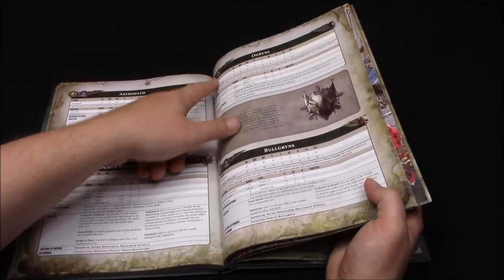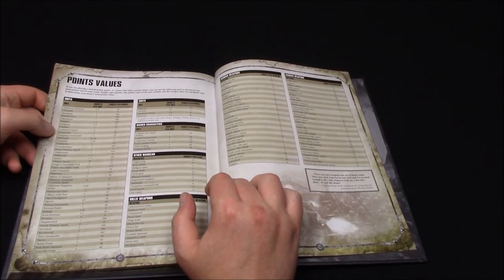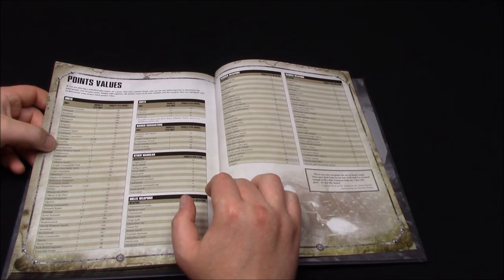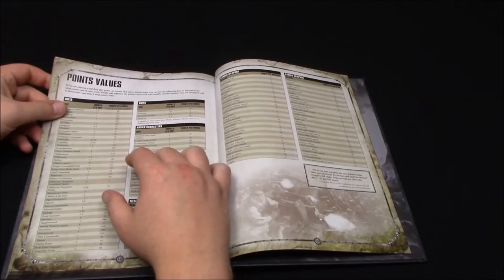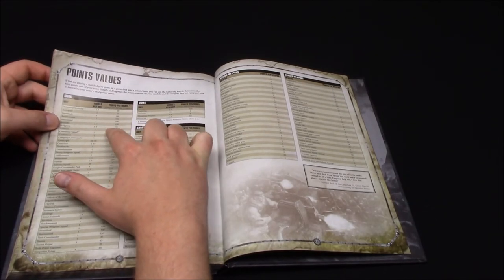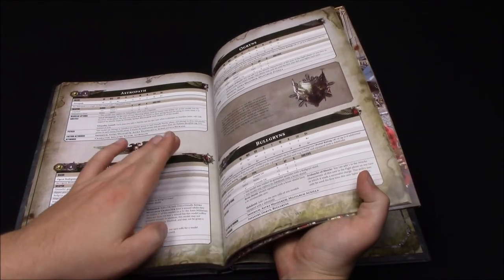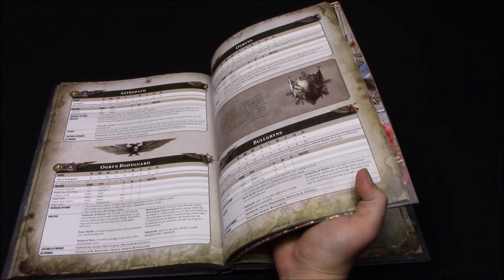Actually, we'll check the points. How much is an Ogryn? An Ogryn will cost you 30 points per model, so it's expensive. Then you've got Bullgryns. Bullgryns will cost you 35 points. Power level 7 for Ogryns, power level 5... Power level 7 for Bullgryns. It's pretty high power level, actually.